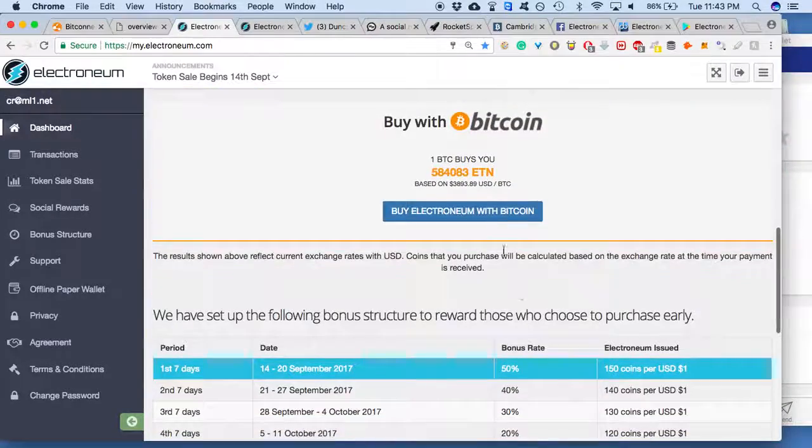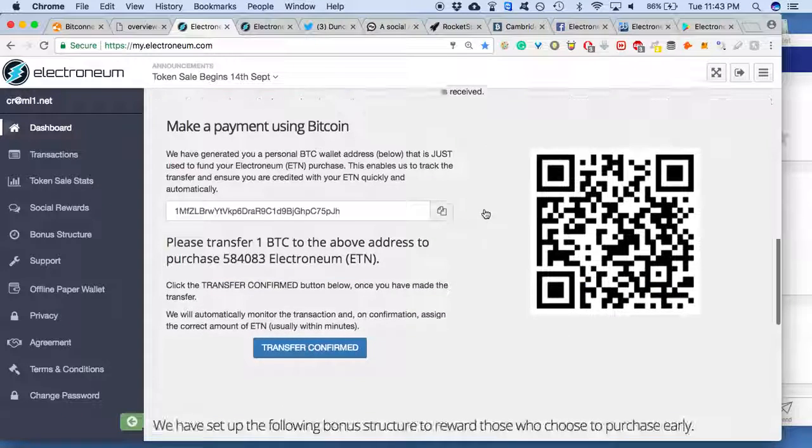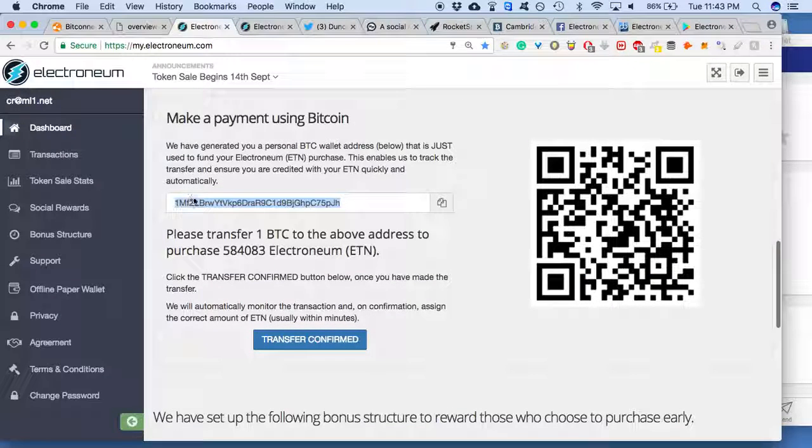So how do you do this? Well, click on buy Electroneum with Bitcoin, and there's an address. Now this is a unique address. Each person in the crowd sale gets their own Bitcoin address or their own Ethereum address, and that allows them to work out who's paid what and when, and then pay you straight away. Now, if you do go for this, make sure that you put in an amount of Bitcoin or Ethereum that makes it viable, given that you're going to be paying transaction fees. Don't put in for 1 Satoshi of Bitcoin, because the transaction fees are going to be much, much higher.